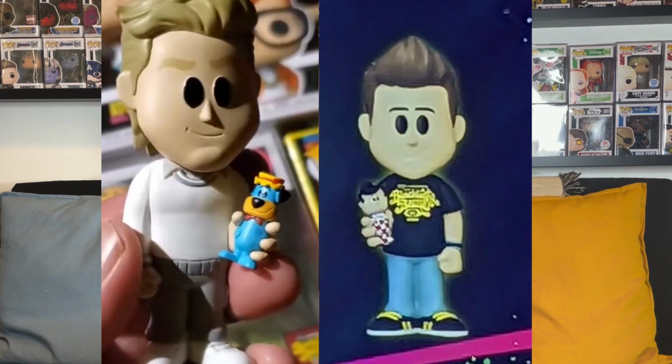Then we had a couple exclusive sodas that I actually came this close to trying to pick up the other day, but I decided it was just way too expensive to spend $100 on a soda. This is the Brian Mariotti along with the Mike Becker Funko Sodas. They're both limited to 2,000 pieces. There's no chases for them, but these ones look great. Brian's holding the Huckleberry Hound, and then Mike is holding the Bob's Big Boy, which definitely looks great. I would love to eventually add those figures into my soda collection.